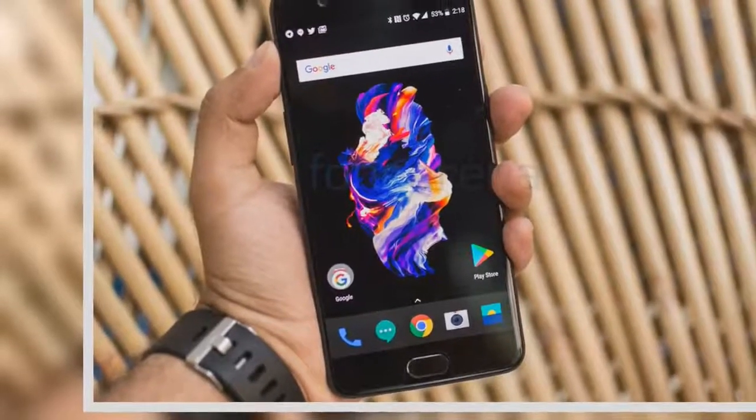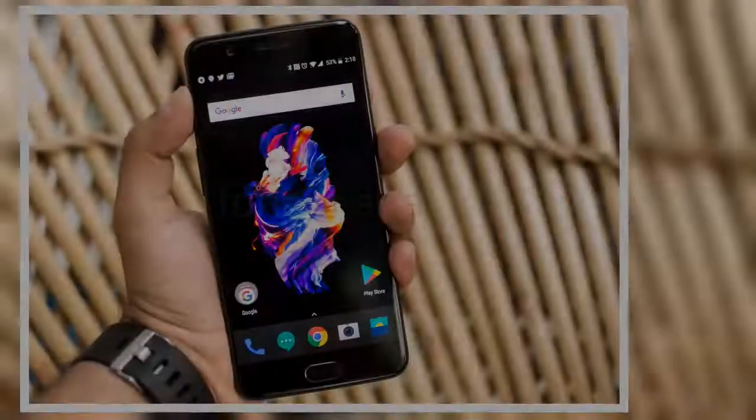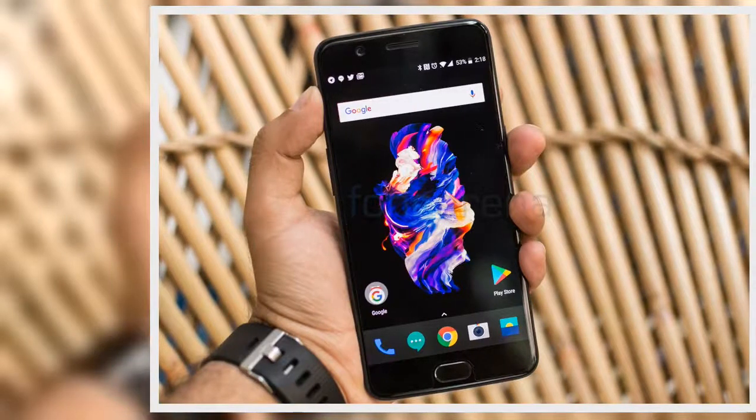OnePlus also wants this to be the most powerful phone on the market, and the good news is it's succeeded, with our testing showing it to have the strongest benchmarking scores of any device on the market at the time of testing.